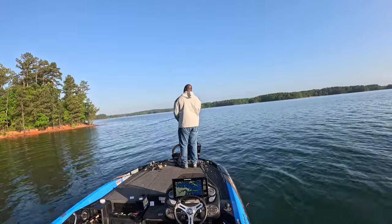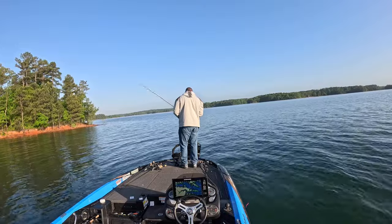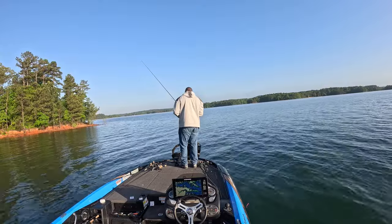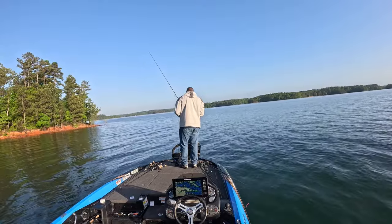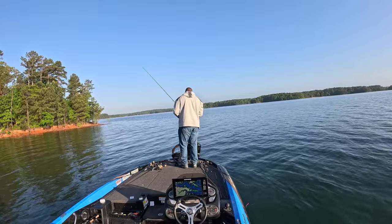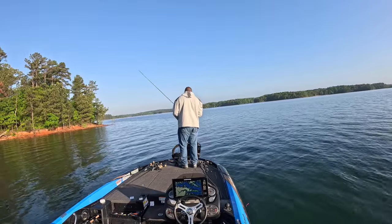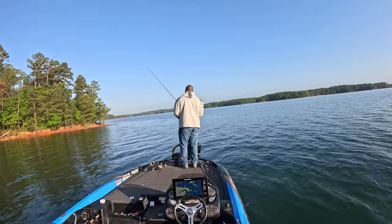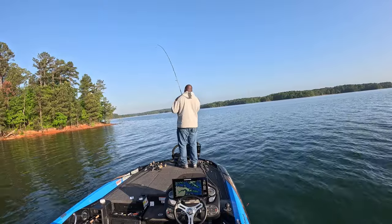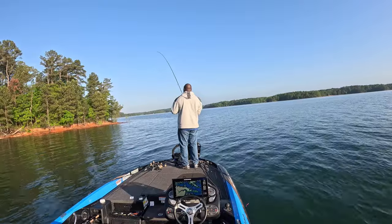I basically fished points and some islands and some shoals, your typical herring spawn type fishing. But the deal was I was fishing those areas, but they had brush on them. So I basically stayed in one area pretty much all day. I did move around some midday to check some other stuff. Like I say, the top water deal just was not happening, not for me.